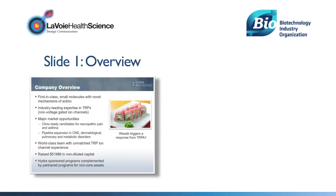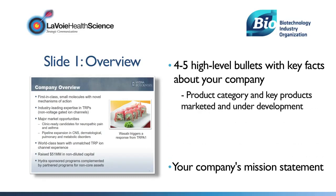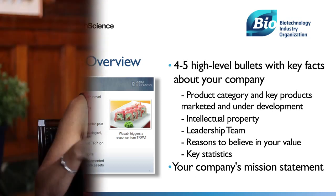Slide 1 is usually one of the most important slides and begins with an overview using 4 to 5 high-level key points about your company along with your company's mission. Here's where you're going to want to mention the area of focus and the market that you hope to play in, your IP, leadership team, reasons to believe in the company's value, and the key stats such as amount of capital raised to date.